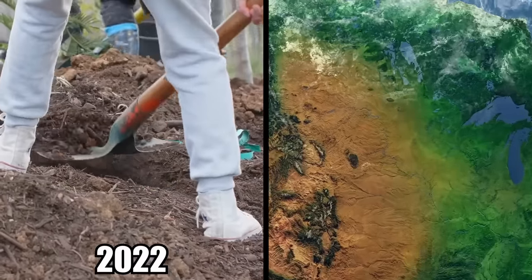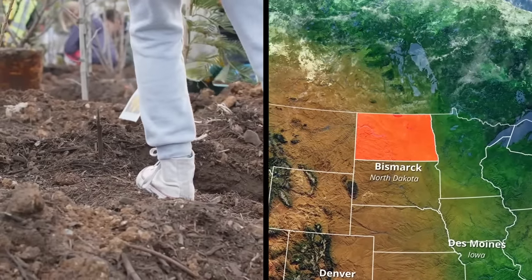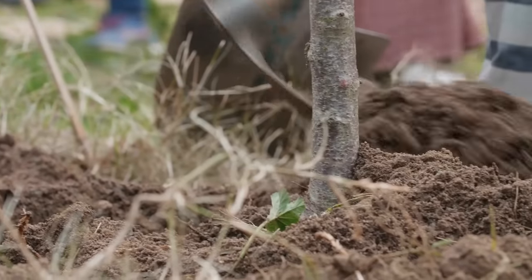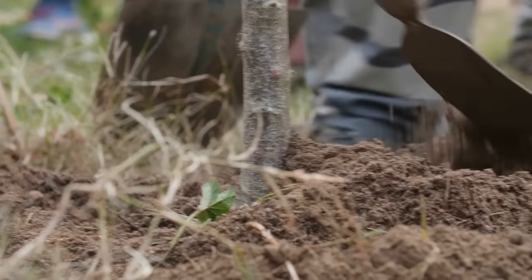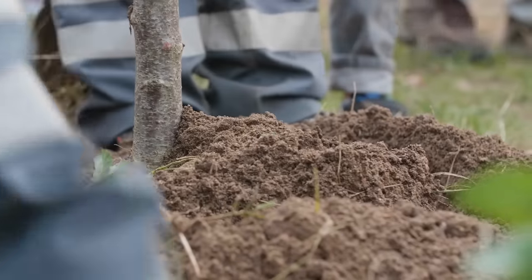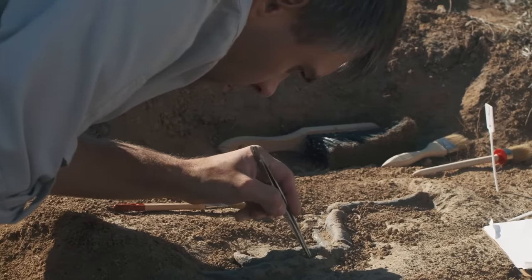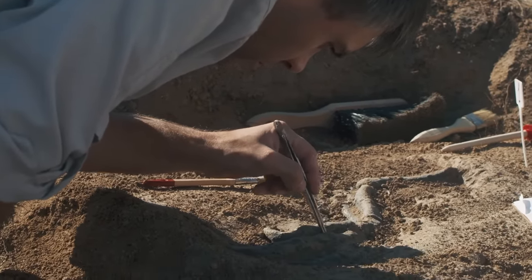In 2022, a group of scientists armed with shovels and brushes stood in a field in North Dakota. Their goal was to unlock the secrets of a world that disappeared millions of years ago. And guess what? They may have hit the jackpot. The team at the Tanis dig site unearthed something truly remarkable. The fossilized leg of a dinosaur.